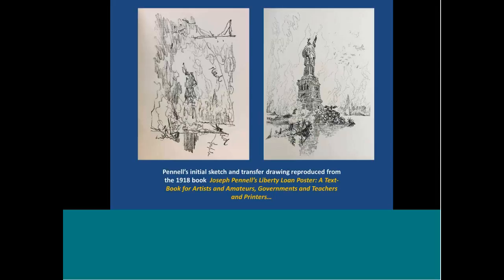Once he arrived home in Philadelphia, Pennell made another drawing, which he then worked up into a lithographic print. And this is the image that you see here on the right. And Pennell wrote that this is the design he submitted successfully for jury selection. News coverage at the time reported that Pennell's was one of 10 artists' designs chosen, and that 10 million posters would be printed altogether. Over 500,000 copies were to be made of Pennell's poster alone.